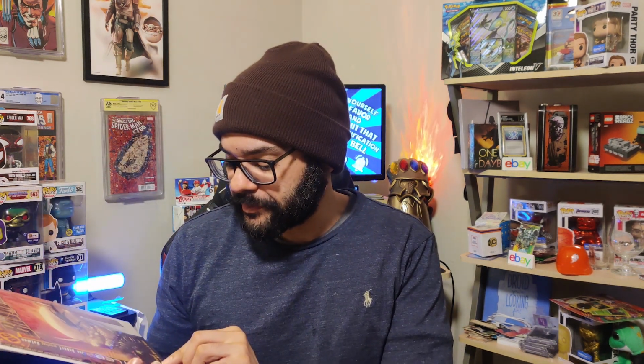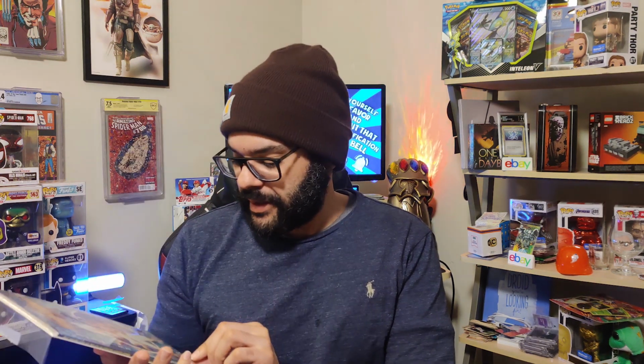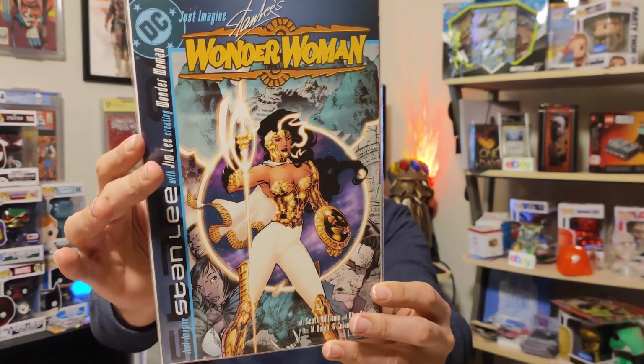Now, these two were pretty cool. I have more than one copy of this, but I couldn't pass it up again. This is Just Imagine Stan Lee's Batman. So that's pretty cool. Joe Kubert cover. So that was pretty cool to find. And then we also got Just Imagine Stan Lee's Wonder Woman. That's pretty cool too. This is a Jim Lee cover.